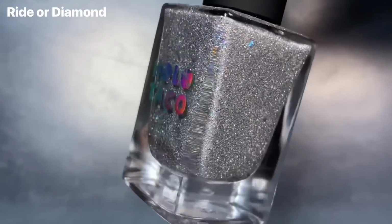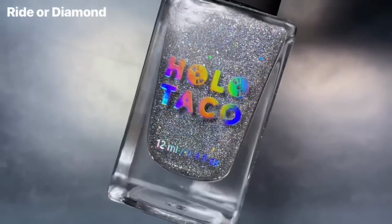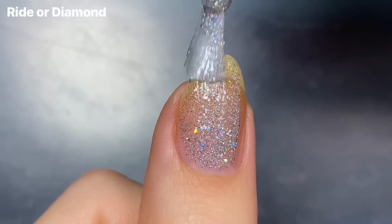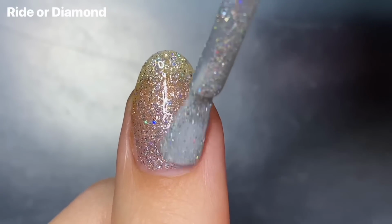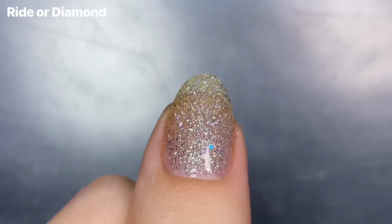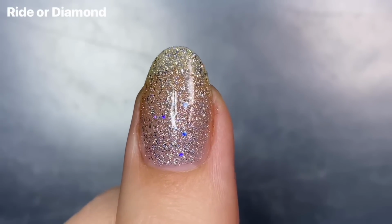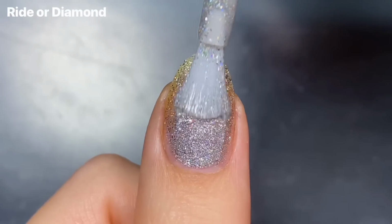Next for April, we have Ride or Diamond, which is described as a silver diamond extra holographic multi-pigment glitter with scattered holo, linear holo, holo flakes, and reflective glitter. Such a mouthful, but yeah, this is easily the most blingy polish of this lineup, and formula-wise, it was actually really smooth and easy to apply, which was really nice considering just how much pigment is in here.